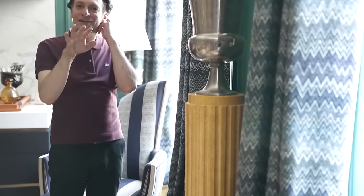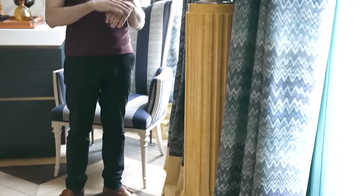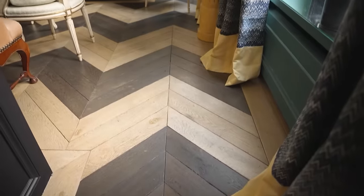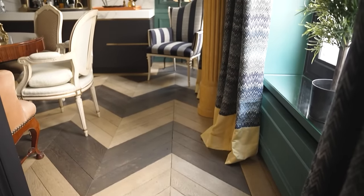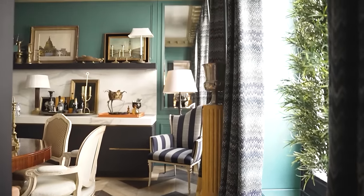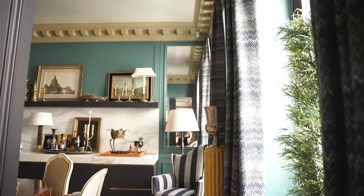But I didn't want it to just touch the floor. I wanted there to be a little bit of a separation between the two. So I decided that I would cuff the curtains with a very tall cuff in a yellow, which again is a little bit unexpected, a little foreign element coming through, and works perfectly with the foreign element sculpture pedestal.